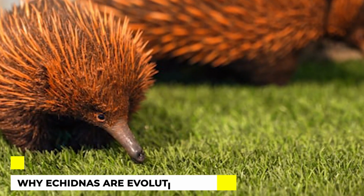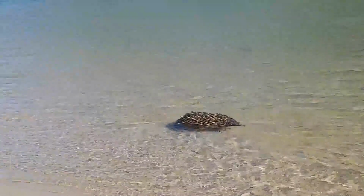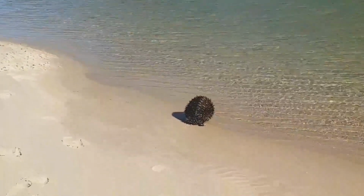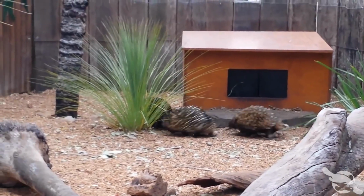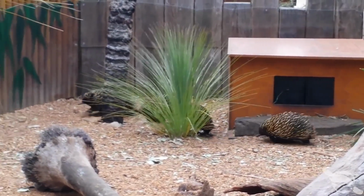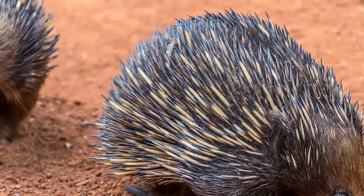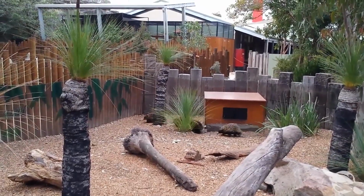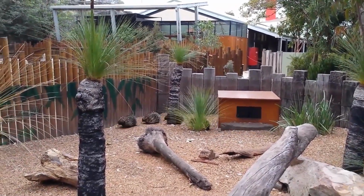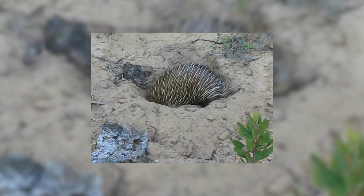Why are echidnas evolutionary misfits? There are many creatures in the animal kingdom that defy classification. Echidnas are just one of those creatures. These bizarre animals are often called evolutionary misfits because they don't seem to fit into any particular category. They're unique creatures that have both mammalian and reptilian features. Echidnas are covered in spines, have beak-like mouths, and lay eggs. But they also have fur, produce milk, and suckle their young.